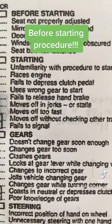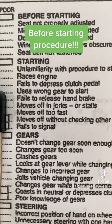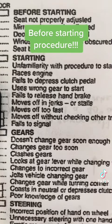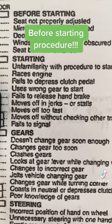Not like the police. They know a lot better because they pull dead bodies out of cars. So you're dealing with someone who has normal expectations as if they're a normal passenger. They want you to do the right thing. So don't get stressed. Make sure everything's ready for them. So that's the before starting procedure.